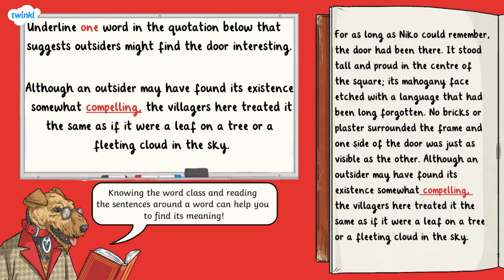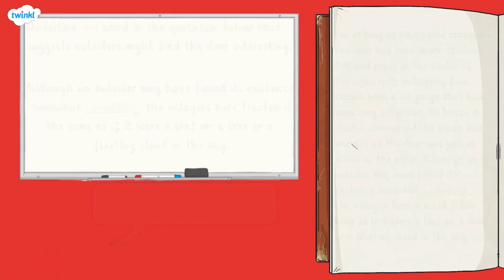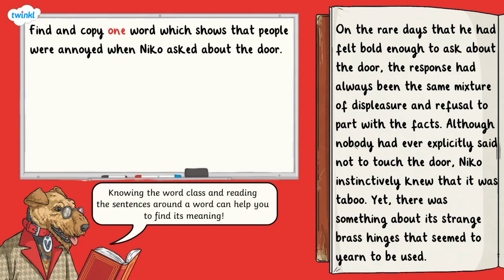Let's read some more of the text and take a look at some other Vocabulary Victor questions. For our first question, you are being asked to find and copy one word from this text, which shows that people were annoyed when Nico asked about the door. Pause the video now and read through the text. Hit play again when you are ready to hear the answer.